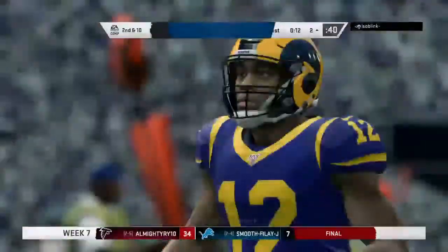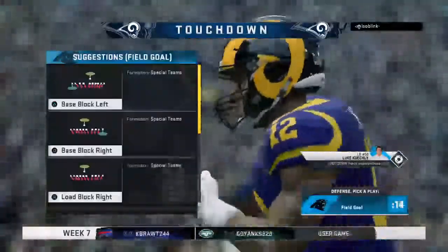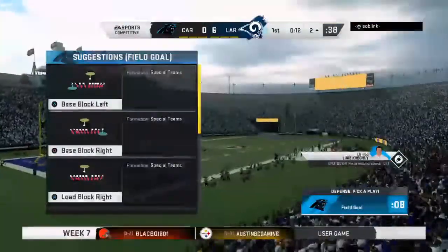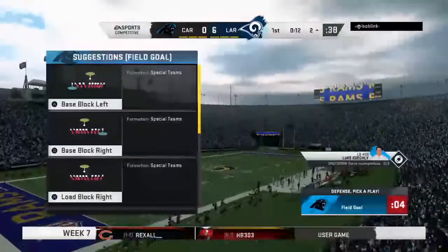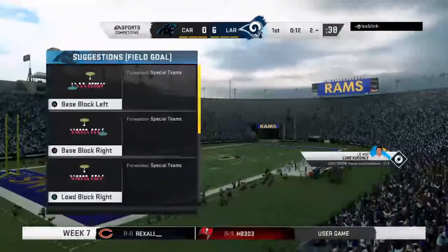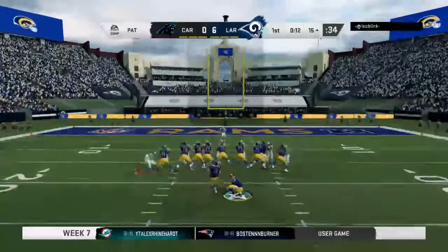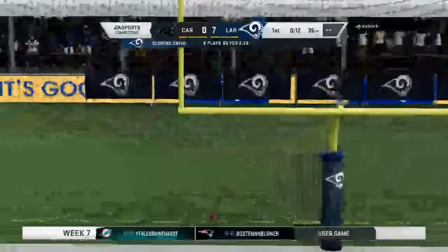And he's going to take this one in for a Rams touchdown. Brandin Cooks, his 4th touchdown on the year, as his guys are able to strike first here in this opening quarter. Now Matt Bryant on for the point after. It's up, it's good, and the Rams take a 7-0 lead.